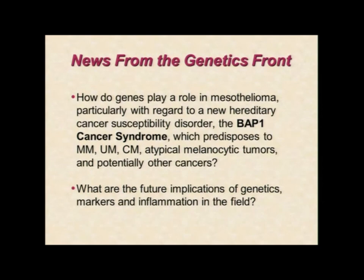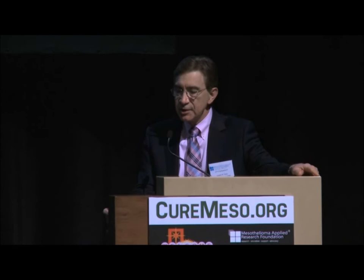Our overall goal for this session will be how do genes play a role in mesothelioma, particularly with regard to a new hereditary cancer susceptibility syndrome that's being called the BAP1 cancer syndrome, which predisposes to malignant mesothelioma, uveal melanoma, cutaneous melanoma, atypical melanocytic tumors such as the ones I was showing you earlier, and potentially other cancers such as kidney cancer, perhaps breast cancer, perhaps meningiomas. And what are the future implications of genetics, markers, and inflammation to this field?